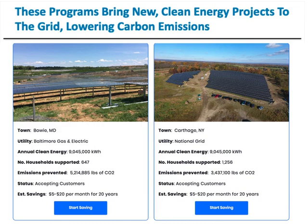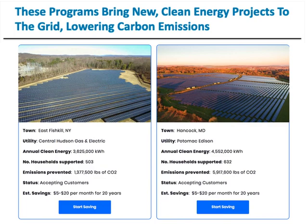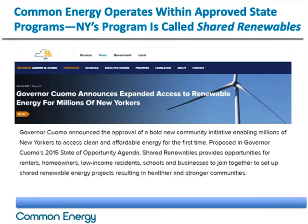Okay, these are the programs that are bringing clean energy to the local economy. Bowie, Maryland; Carthage, New York; Fishkill, New York; Hancock, Maryland. These are beautiful fields set up on agricultural land typically, and all the people from that utility are able to plug into these farms and simply share in the benefits of saving money and helping the environment.